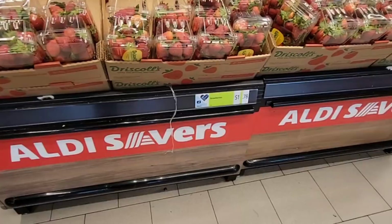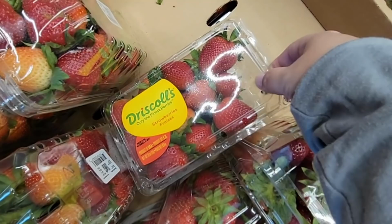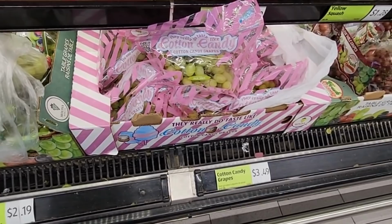Let's check out the fruit, $1.78 for strawberries. It's actually a pretty good price. Some of these strawberries look okay. And sometimes I take out the ones that just don't look quite as ripe. We get possums and I just throw it out for them. 95¢ for seedless cucumbers. Absolutely great deal. Green grapes. And then we see the cotton candy grapes. Those are still here. And those are fun to freeze and put in your drink.